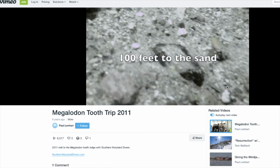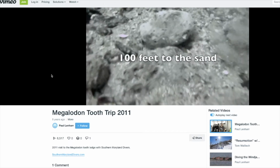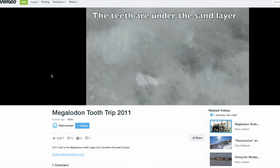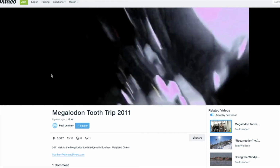So this is some video I took in 2011 on the Meg Ledge, and it shows you exactly what it looks like on the bottom. So it's 100 feet to the sand, and then once you get down, you kind of just start brushing the sand away, just like I'm doing right here. There are other methods of doing this, and I'll show you another one of those in a second.